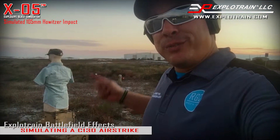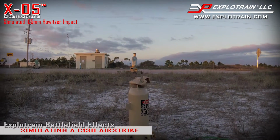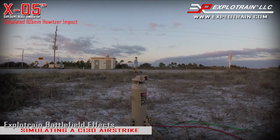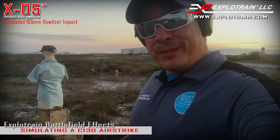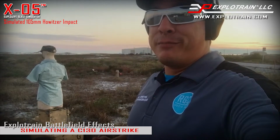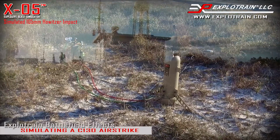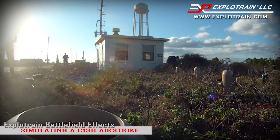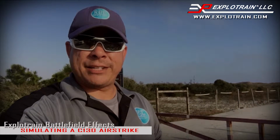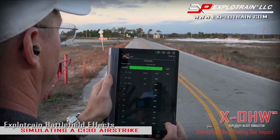Over here on this side, you can see we've got one more robot bad guy for this location. But right here in the bushes, you can see an X-05 from Explotrain. Now this device gives a louder burst and a bigger cloud, and this is going to simulate the impact of a 105mm shell from the C-130 overhead. Three additional X-05 simulators are hidden throughout the terrain in the vicinity of our enemy robot combatants. This way, any target a JTAC operator selects for airstrike will yield positive effects.